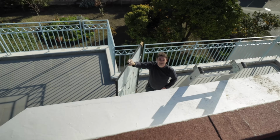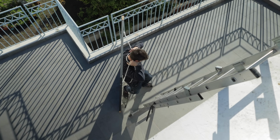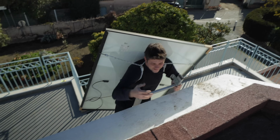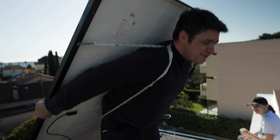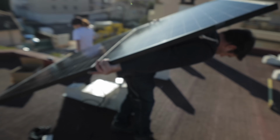So Francois wants to show us his Teenage Mutant Ninja Turtles, how to lift panels up by yourself. He's created a special harness, the Solar Turtle. Check it out. The good thing is that you have your free hands. That's true. So you can actually climb the ladder with a solar panel with 3 points of contact.